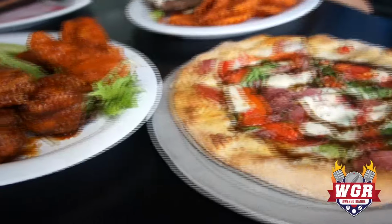Well, we know what we came here for. Hey, this food is sitting right here in front of us. We're going to get down on some of this good chow we have. We're going to come back, tell you how good this food was, and give you some Super Bowl predictions.